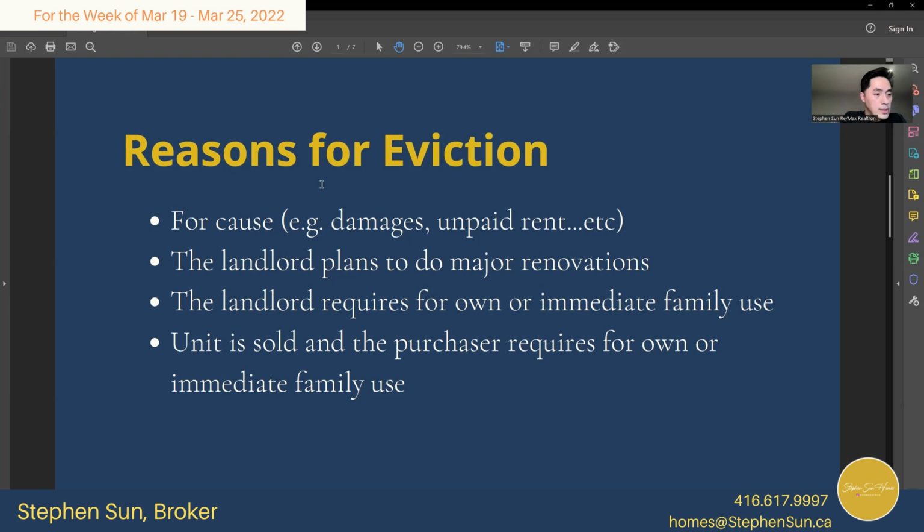The fourth big reason is the unit is sold and the purchaser requires it for their own use or immediate family use. Now with this one, the key point is that the unit is sold, which means while it's being sold, you can't kick the tenant out. Once it's sold, if you do all the proper steps, you can apply to evict the tenant. But even with all the notices, the tenant is not obligated to leave. It does actually say on the notices that they don't have to leave if they want to challenge this.